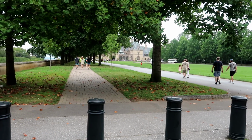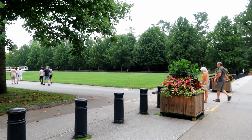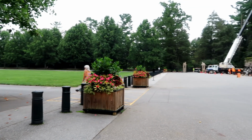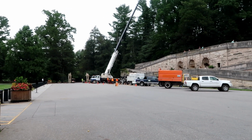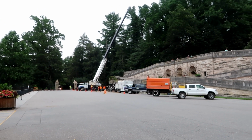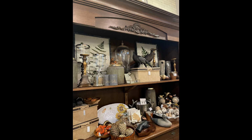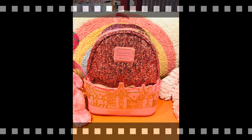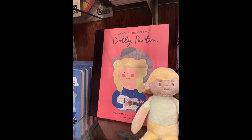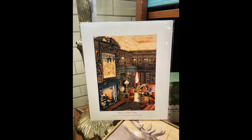Normally, all these guests walking on this side are actually walking on the other side near that tree line because they're coming in right past those gates. But the walkway and the parking lot over there is closed because of these guys. I was so focused on the gifts that I needed to get that I never even pulled my camera out to vlog, but I did take a couple pictures of items that were in the shops on my phone.